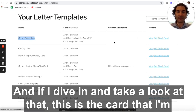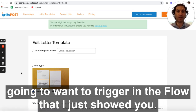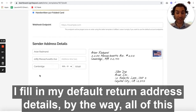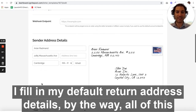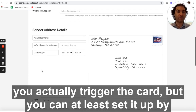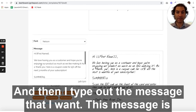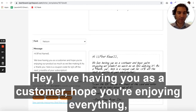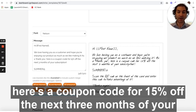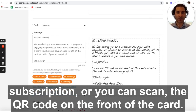And if I dive in and take a look at that, this is the card that I'm going to want to trigger in the flow that I just showed you. So it's my churn prevention card. I fill in my default return address details. By the way, all of this can be changed at the time you actually trigger the card, but you can at least set it up by default. And then I type out the message that I want. This message is, hey, love having you as a customer. Hope you're enjoying everything. Here's a coupon code for 15% off the next 3 months of your subscription, or you can scan the QR code on the front of the card.